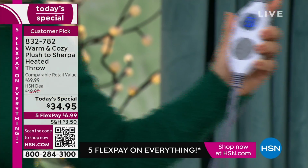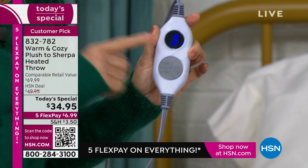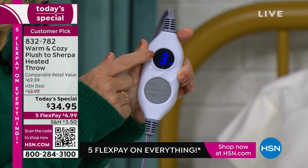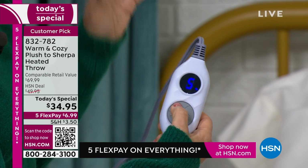Now, what I like about this is, first of all, it's easy, right? So you turn it on, one button, it is a large number, and it's a backlit display. So if you're using it in bed, you can see it, right? 6 heat settings, not off on, not high low.